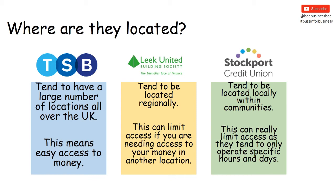The credit union tends to be located even more tightly knit in local communities. They could be run from a community group, for example, or from a church building, or maybe in a school building, and they have very restricted hours. So that's going to limit the access that you get. And obviously, because of those restricted hours and those specific days they open, that's when you'll be able to get access to your money.